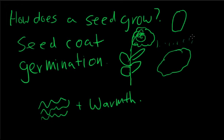The seed sends roots into the ground, and then it sprouts little root hairs to absorb more water. A stem and leaves grow from it. The seed becomes a seedling, and then the seedling grows into a tree. In time, it produces its own seeds to begin the cycle again.